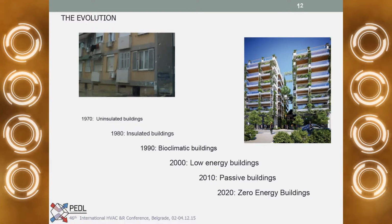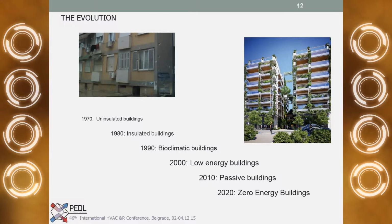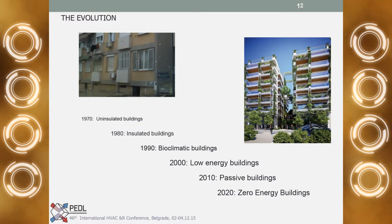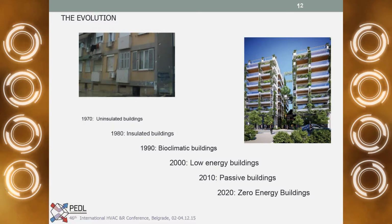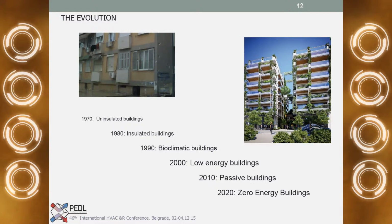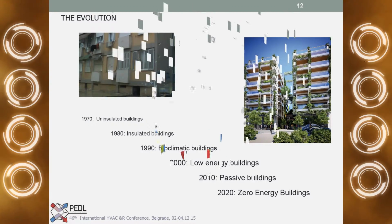from 1970, when we had uninsulated buildings, to 1980, when we had the first law for insulation and energy efficiency in buildings. In 1990, we had the term of bioclimatic buildings in Greece. In 2000, the sense of low energy buildings, up to today, where we are talking about zero energy buildings.